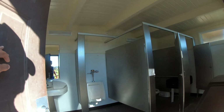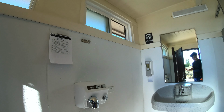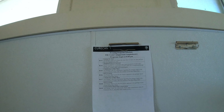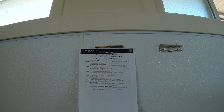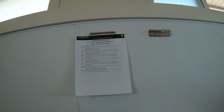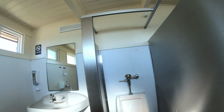Make sure I go into the men's room so you can see everything you need. Hand dryer. They even post a program every evening out at the amphitheater. They have something, educational or not, but as you can see, it's a very clean facility.